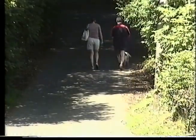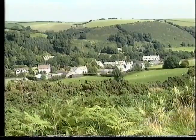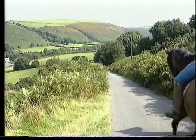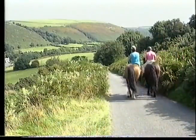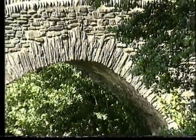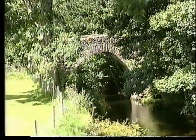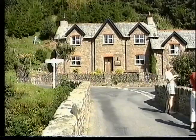Walking or driving from Rockford, our next stop is the village of Brendon. Brendon's ancient packhorse bridge is so narrow that it's been replaced with this road bridge across the East Lynn River.